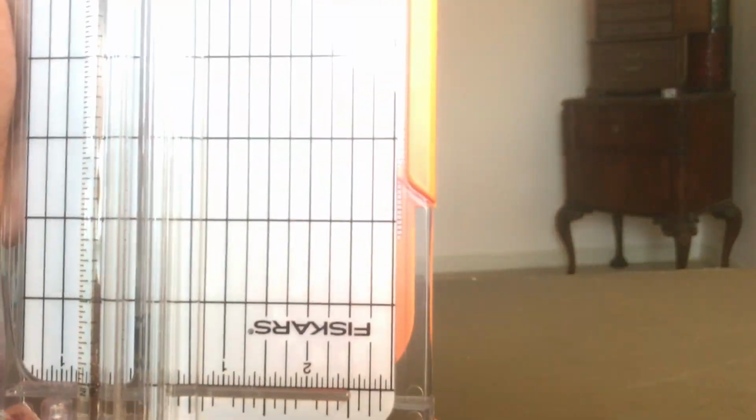I love it. It's by Fiskars, and it probably was about $20, but you know, Michaels, I had like a 50% coupon or something, so I didn't pay. I paid like less than $10. With my teacher's discount, it was like less than $10. Wonderful.